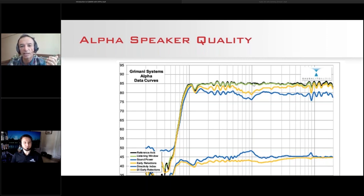That's a combination of curves showing the axial response, what's called the listening window, which is what's going towards the listeners, and then off-axis responses. And you want to look for speakers in which that does not change very much with frequency. So relatively flat and relatively smooth. Smooth and flat and not a lot of change.